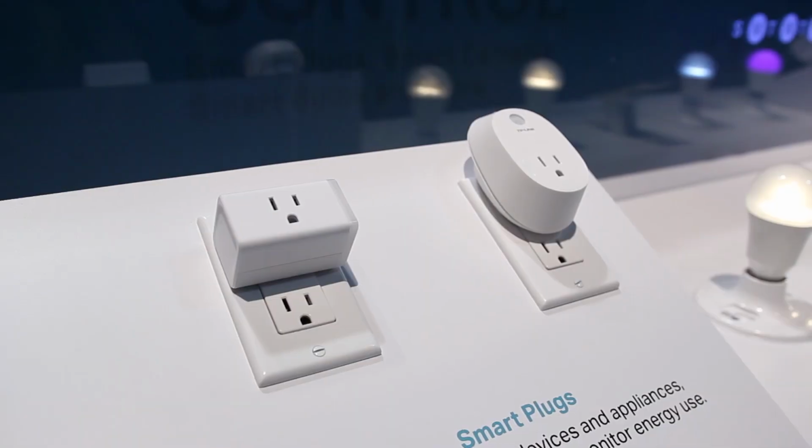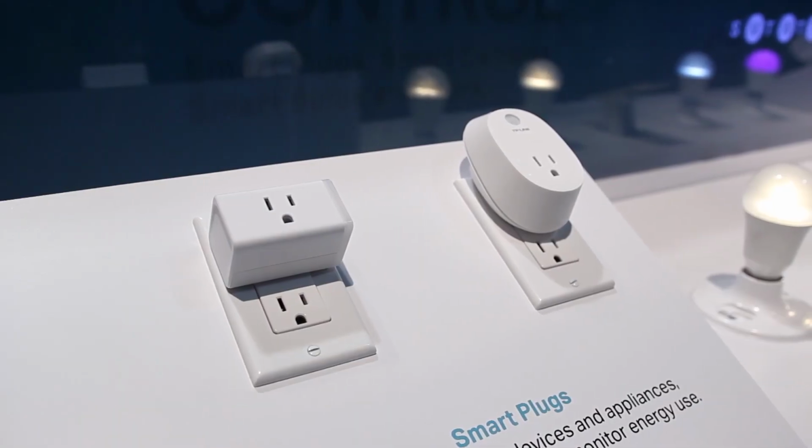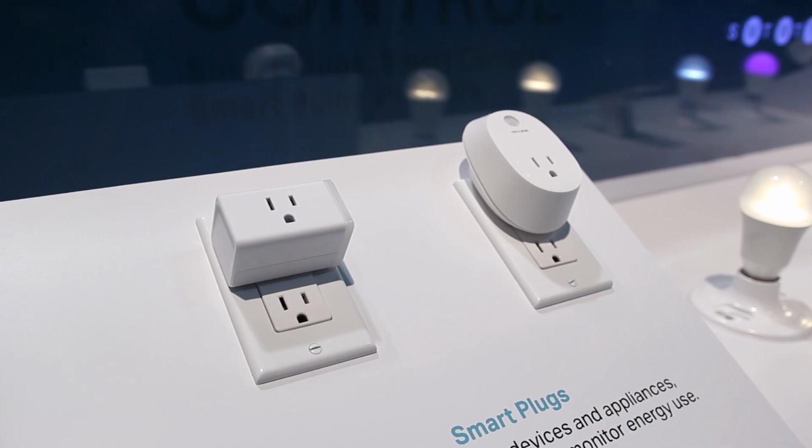Hey everyone, this is Ben with 9to5 Google with a quick hands-on with TP-Link's smart home products, which will soon work with Google Home.